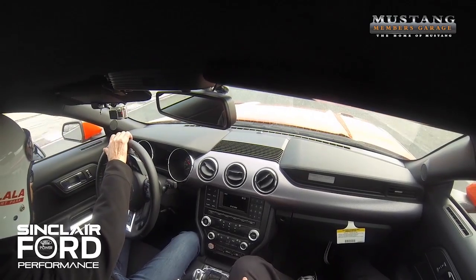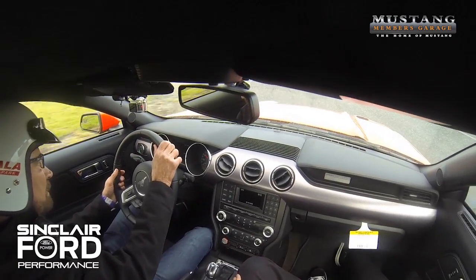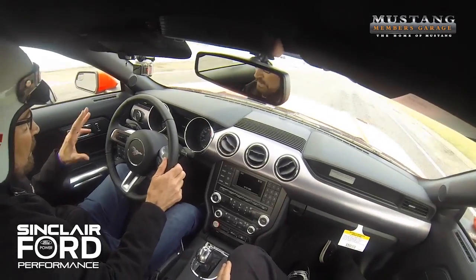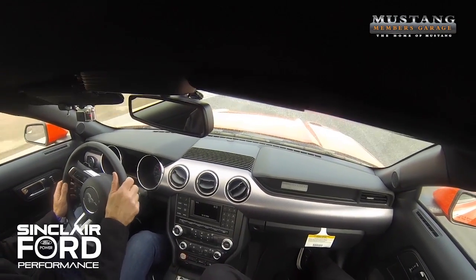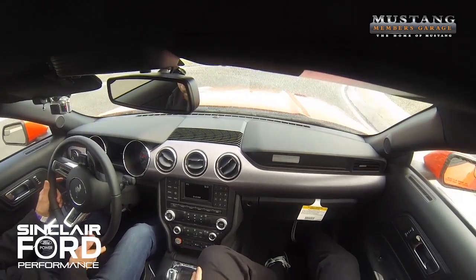What are your thoughts about the steering and when you turn it in, precise? Yes, it's got really good steering. It's got a beautiful steering feel. It's well weighted. I mean, there's no question it's the best Mustang they've ever made by a really large margin.